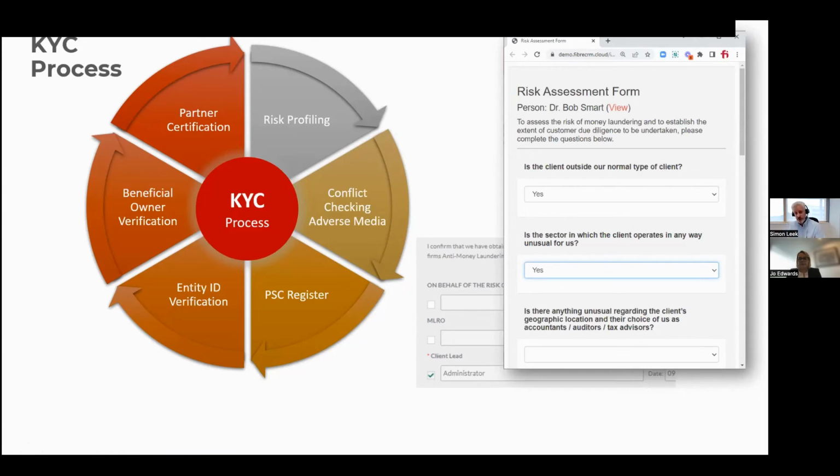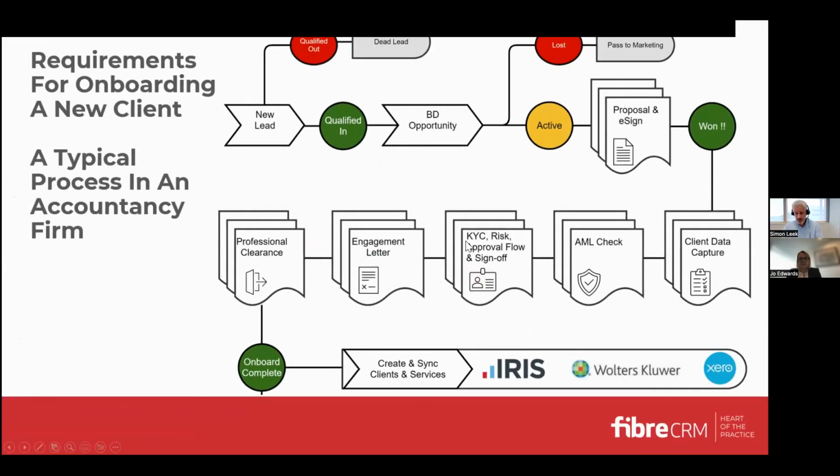So within an onboarding system, you've got a KYC system where, depending on the type of business they are, it'll ask different questions on risk and adverse media, conflict checking, and who the UBOs are, the beneficial owners of the business. That information is collated in one central onboarding system. So that is the KYC process. Don't forget, this is all happening in the one system.